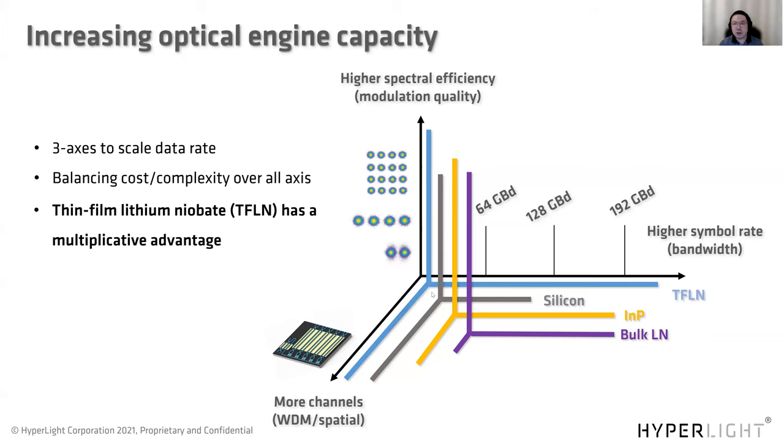If we put thin film lithium niobate here, we can clearly visualize the advantage. In terms of driving speed, we know this is a huge improvement even over bulk lithium niobate, and this is clear from the literature with just a couple of years of development. People have already shown that over 200 gigabaud can be done on thin film lithium niobate with a very high level of encodings.